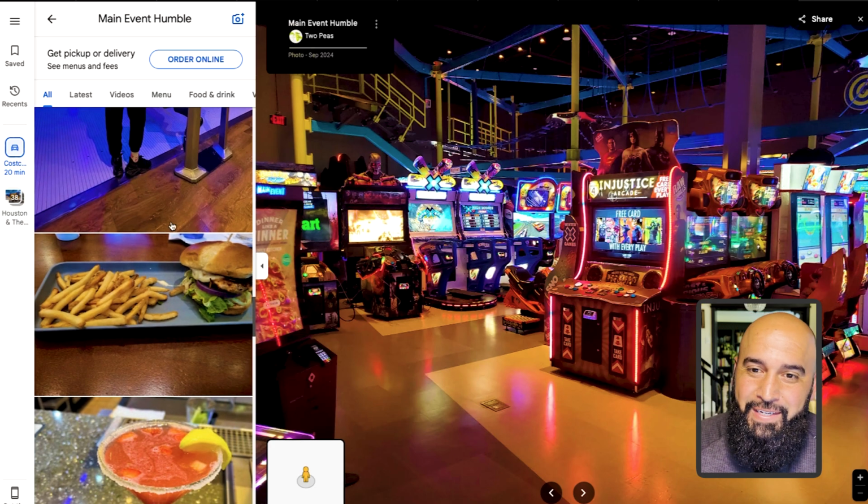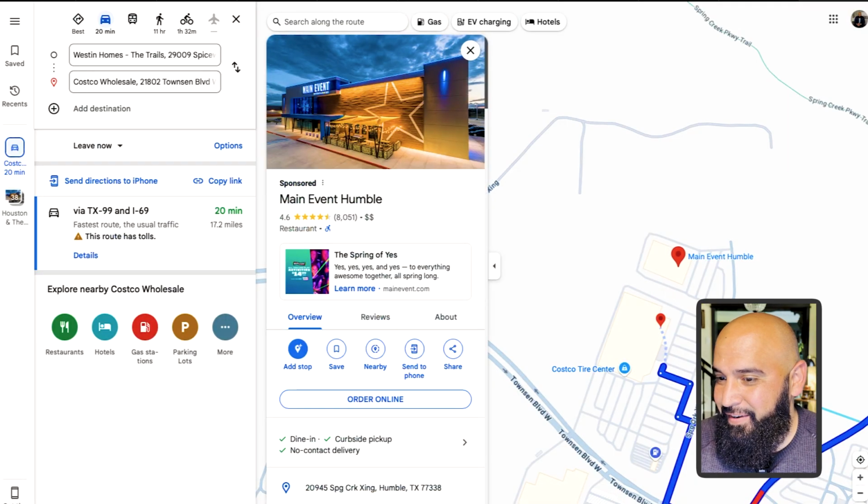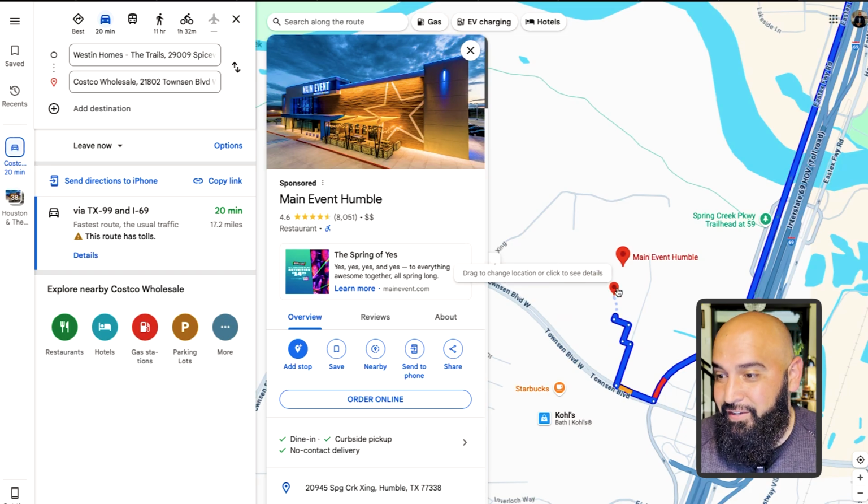But yeah, that place is super cool. It's called Main Event, and it's right there in Humble. And like you just saw, literally Costco's right next door. So you're 20 minutes to Main Event also.